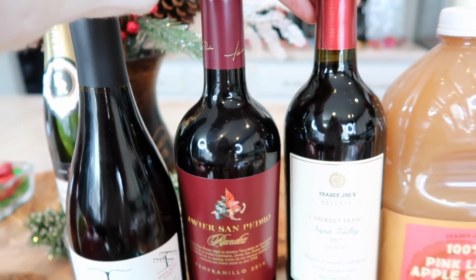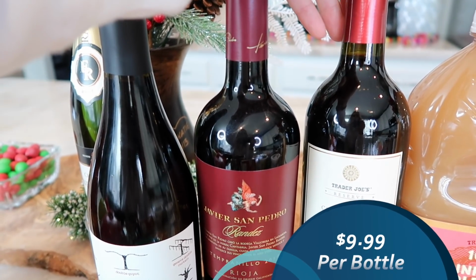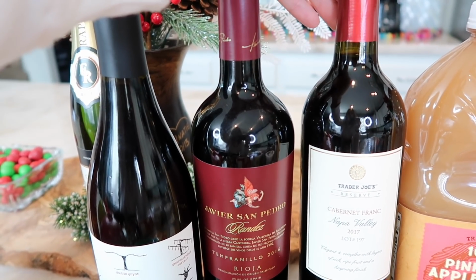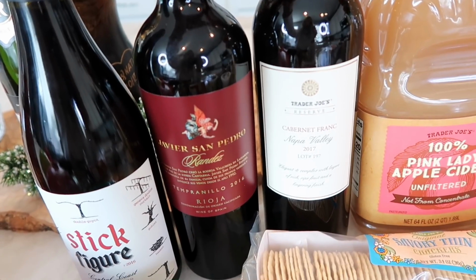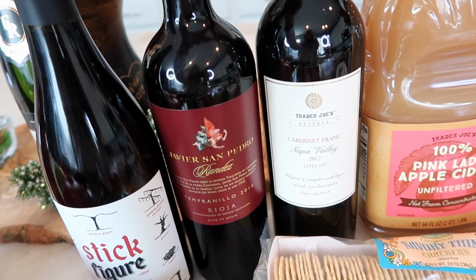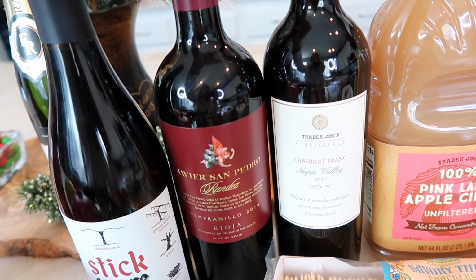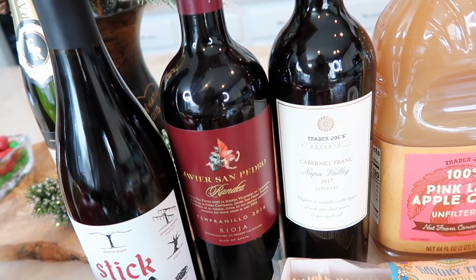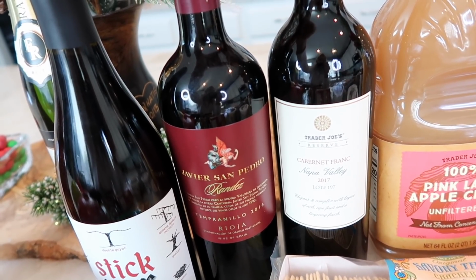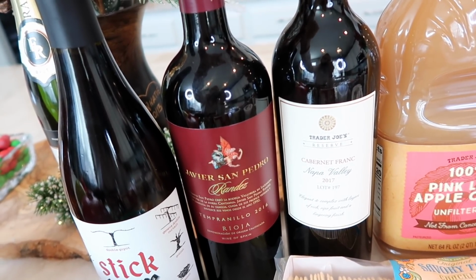And then I also grabbed the Cabernet Franc from Napa Valley. This is the Trader Joe's Reserve label, and it's a 2017. Now the wine guy also told me that this is an amazing Cabernet Franc, and he highly recommended it, and I don't remember having a Franc. I know I've had it in the past, but I was curious to try it because it sounds interesting. So that's why I grabbed that.